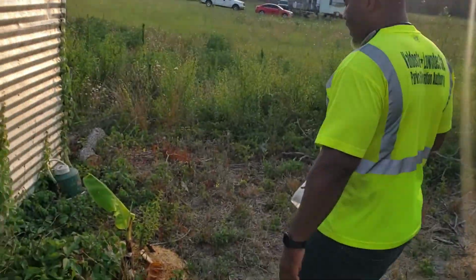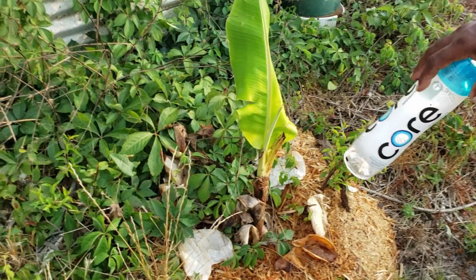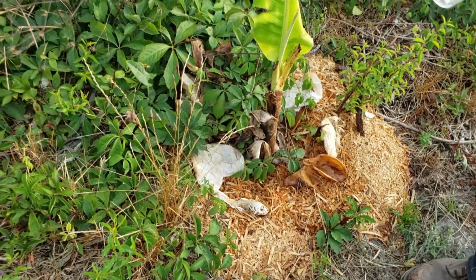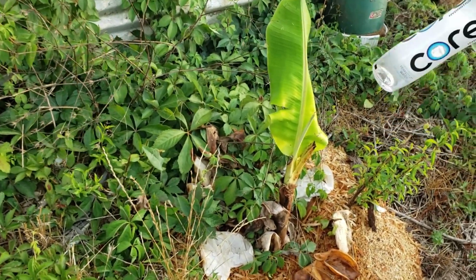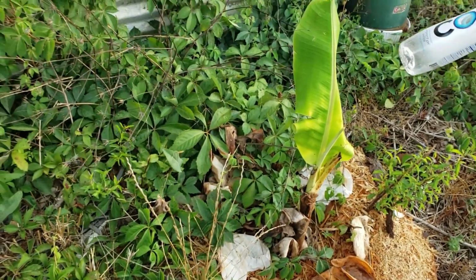All right, I got another one, this banana tree right here. I've been throwing all kinds of crazy food and stuff in there. We see we got a dead fish in there, mangoes, coffee grounds, a lot of stuff. I heard banana trees are supposed to like all this kind of stuff. Trying to keep water on it. We will see.